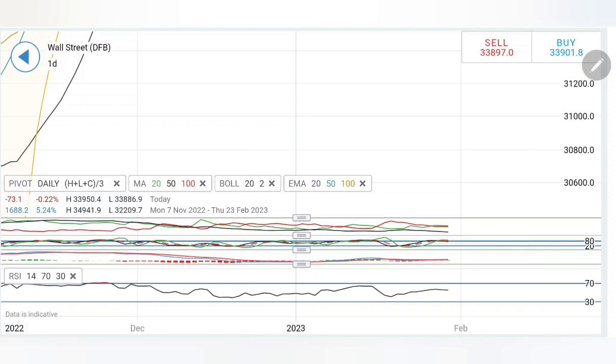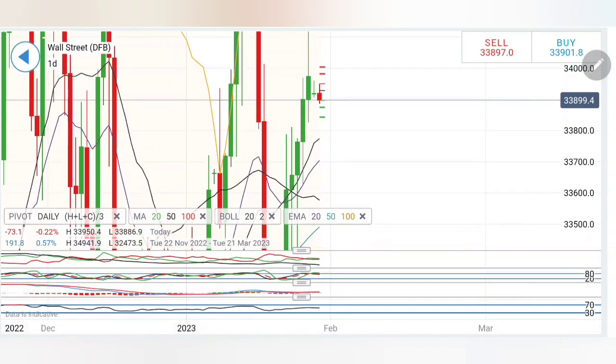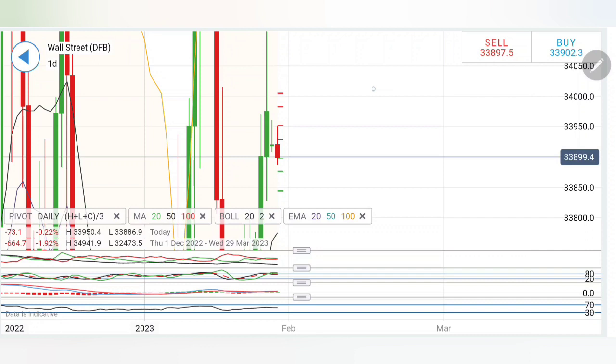On the upside, you can buy at 33,880, I mean to say, below 33,880 you can expect a little bearishness. On the upside, I will recommend you to buy only if you see it trading above 33,950. So in between 33,880 and 33,950, do not take any trade. Once it trades above 33,950, you can expect we may see 34,000 levels again, 34,050 and 34,100. Once it trades above 34,100, stay long in US30, and probably we may see 34,300, 34,500 levels.